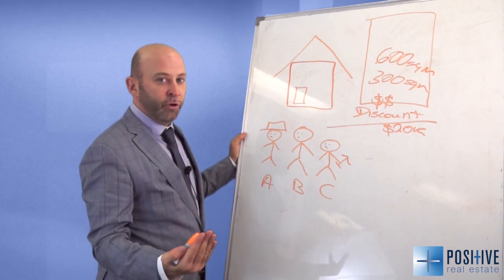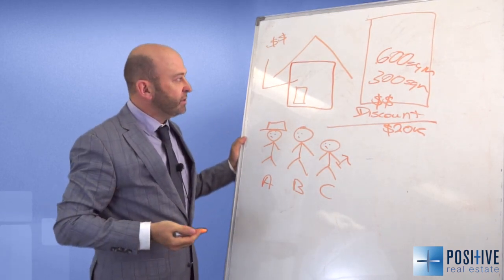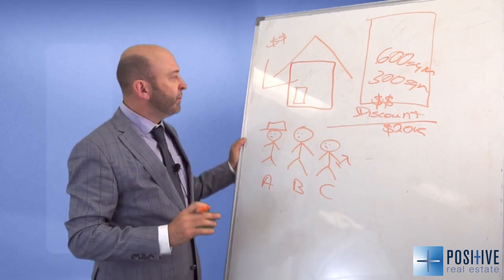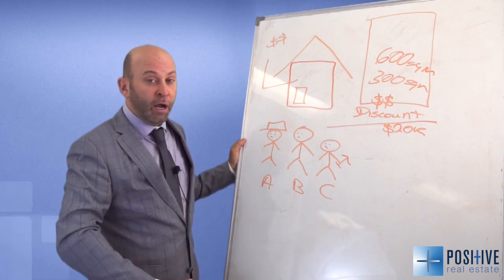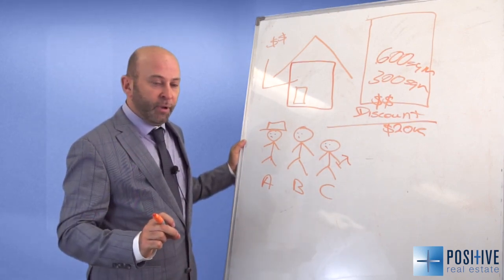We need a return. And of course, the house provides the return. So we need to choose a property which is going to suit a rental person, but also one day we might want to sell this property. So we need to build it in such a way that actually an owner-occupier also would walk into that home and feel pretty good about it. So we need to choose the right home, okay?